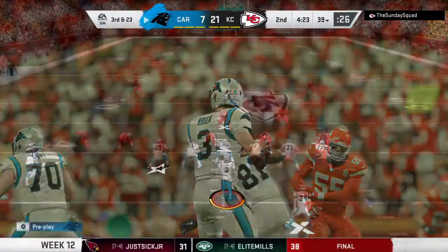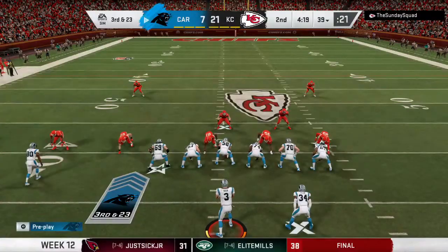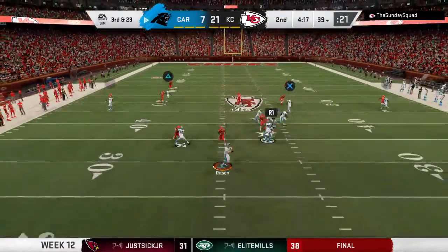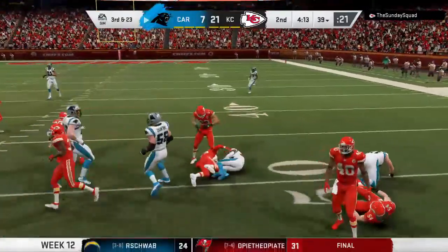Well, someone's been up to the task so far in this game. They are already up a couple of scores, Brandon, and guess what? I think they're just going to pin their ears back now and get upfield, get after the quarterback. Been such an impressive first half to get that lead.